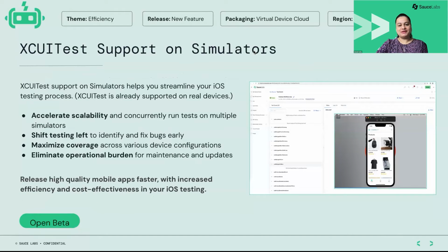XUI test framework support on simulators. We know this has been a top priority for a lot of our customers to get updated. This framework is currently in open beta, so you are all able to experience it right away. We currently support iOS 15 and above versions. We did support XUI test framework already on real devices.